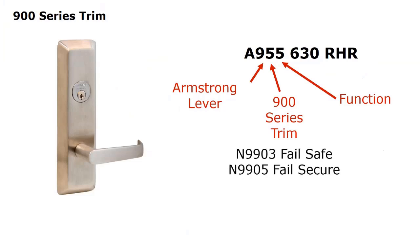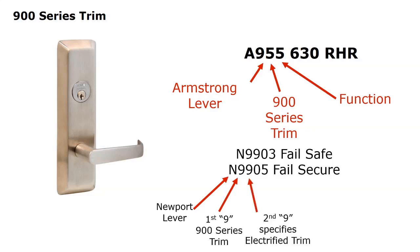Keep in mind, if you order a solenoid-operated trim from Corbin Russwin, they are going to be changing the way it's going to be ordered. So once again, the lever design is specified first, for the Newport lever in this case. The 9 specifies the 900 series trim, but the second 9 specifies that the trim is electrified. So anytime you see a 9 between the series and the function number, it means it's going to be an electrified product, which is a good dead giveaway if you run into this. And of course, the last two digits are going to represent the function. An 03 function would be a fail safe, and an 05 function will be a fail secure.